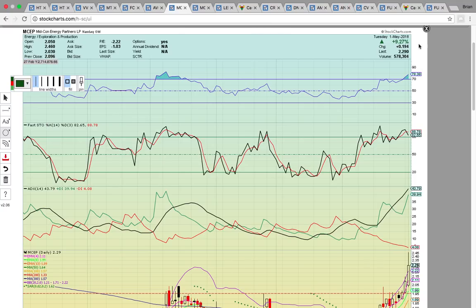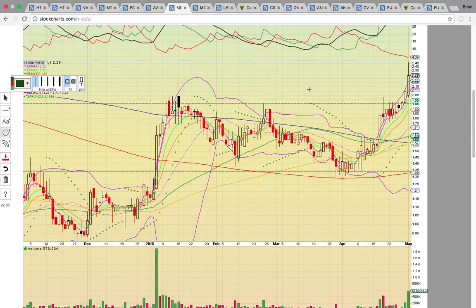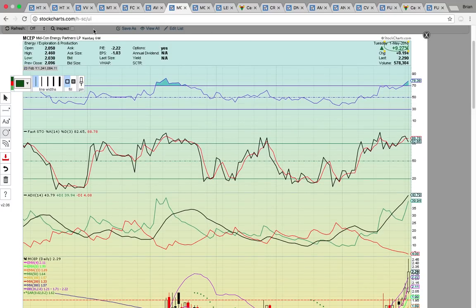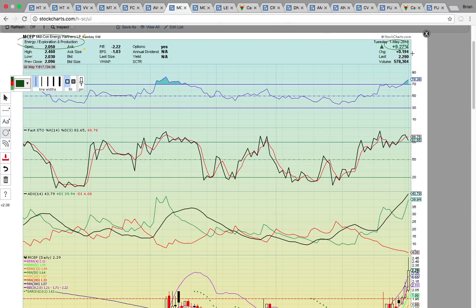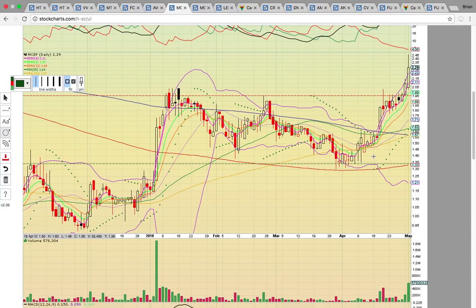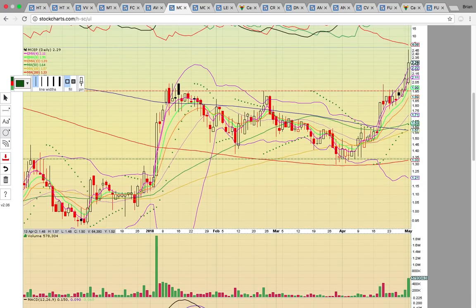Okay, let's look at MCEP, closed up 9%. All right, so this is another ticker symbol that we've been alerting quite a bit, and it keeps pushing higher. So if you look up here, this is in the energy and exploration sector over here. And so this has been a good sector for the penny stocks. There's been a lot that have been putting together days like this where they're up 9%, they're up 6%, they're up 4%. Maybe they take a day down where they're down 2%, and then the next day they're up 5%. Look at the pattern here.